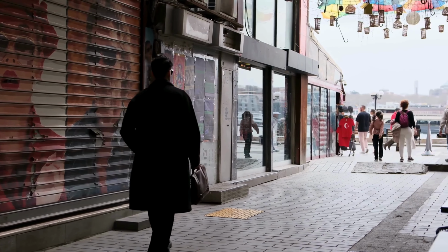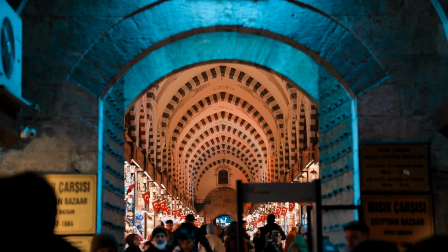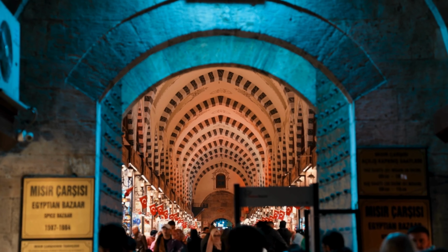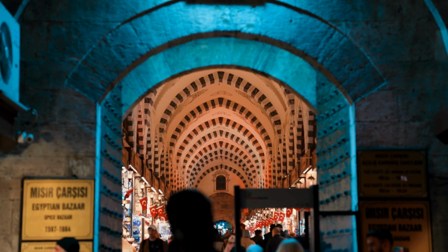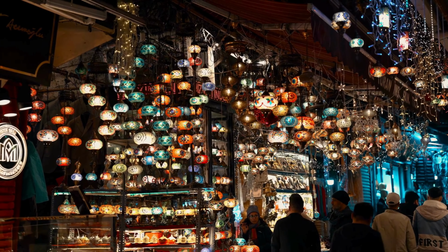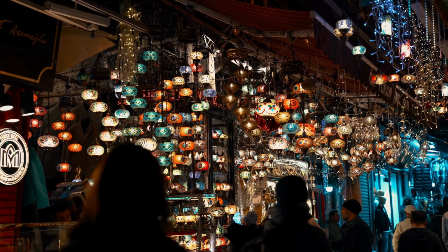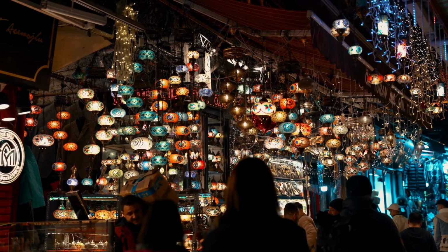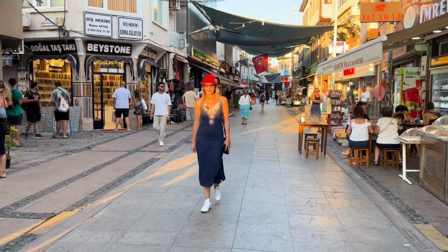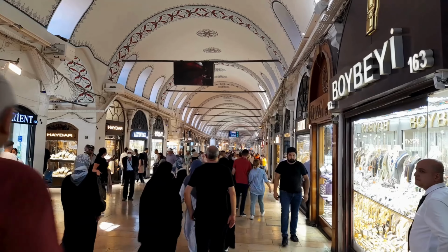So, how did two buildings turn into 4,000 shops? The answer lies in something unexpected. Unlike modern malls that are designed by architects, the Grand Bazaar grew by accident. After the first merchants arrived, more traders came. They built stalls next to the bedasins, then more stalls next to those stalls, and soon the streets were full.